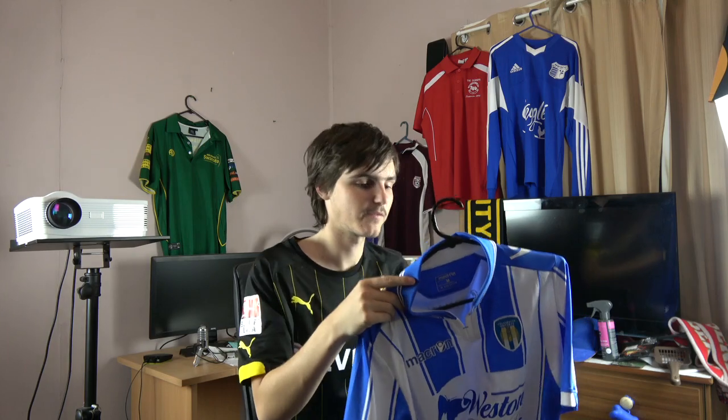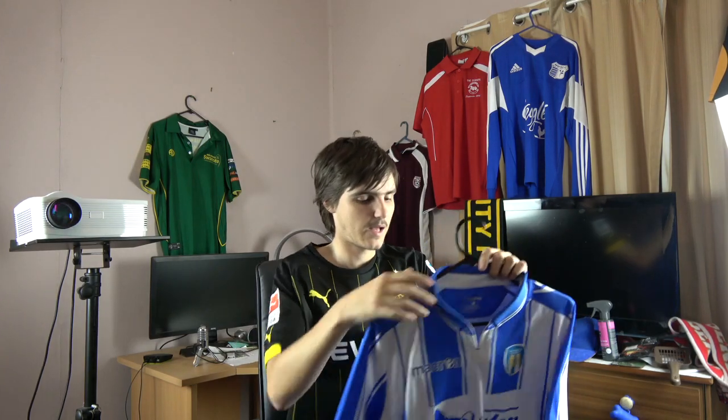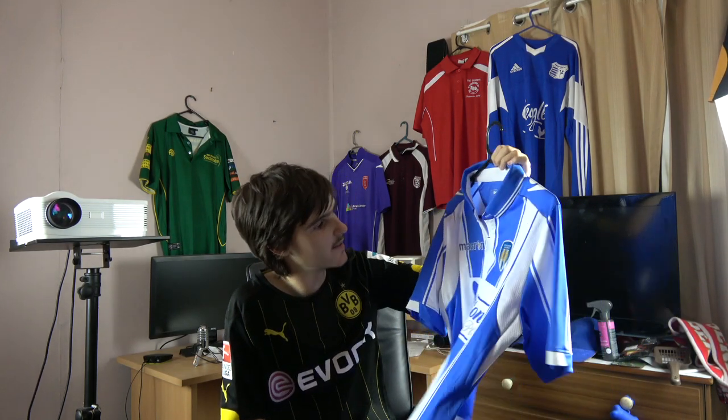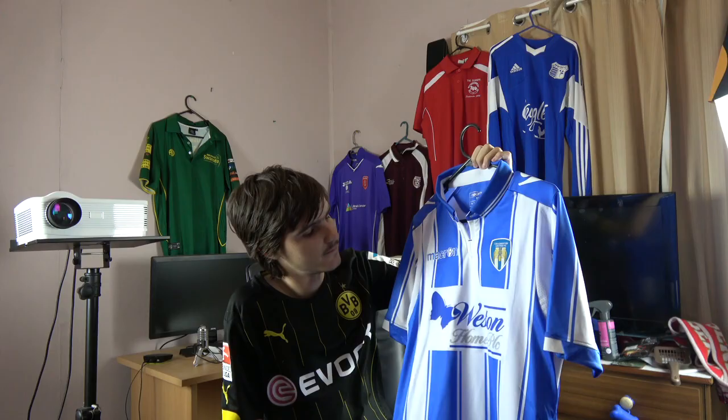Anyway, last but not least, Colchester United. If you didn't think it could get any more random than Bristol City, Colchester, I think, are from League 2, possibly League 1, but I think they're in League 2. And yeah, again, blue and white, a bit Hamilton Olympic looking. A few years ago they wore something similar to this. I don't really know too much to say about it.